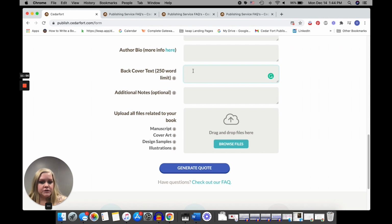Also, another option is that you can include the back cover text with the word count of your manuscript and upload it down here. And then if you pay for an editor to go through your whole story, then you can also pay them to go over the back cover text with you and get it polished up really nicely.